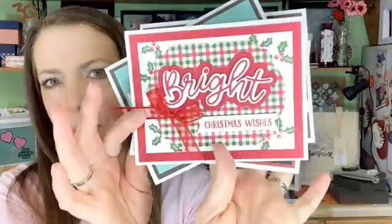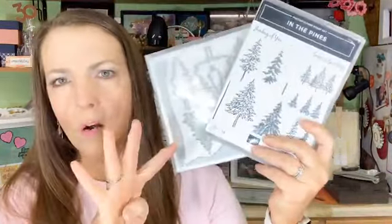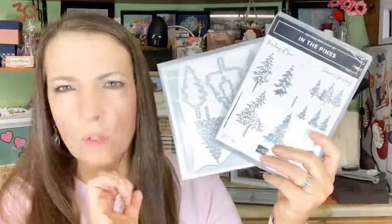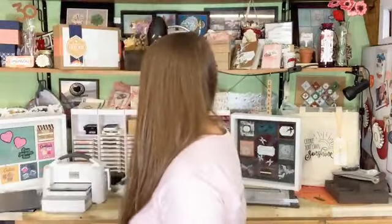So there's a bonus sample with that. But those are last month's card class. This month, we're going to use the In the Pines bundle to make all 4 cards for $15, free with a $20 order. This is also a club you can join where you'll be a hostess one of the months out of the year. So let me know if you want to join the card club or the scrapbook club. They're both clubs. And RSVP links have been sent out, and I can send them to you if you're not on my email list.